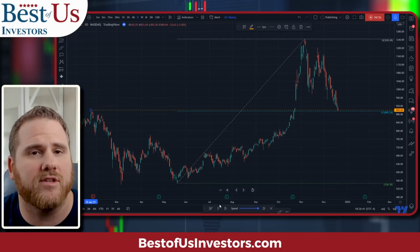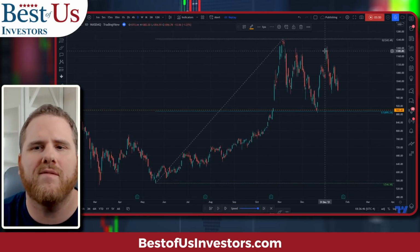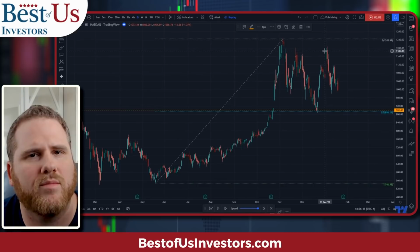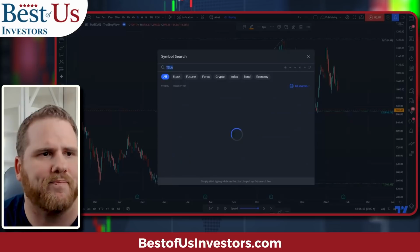And like I said, this was a swing trade because, as we know, Tesla's been pretty volatile, but you could have taken that back up for a retest up to 1200. So that's an example of a Tesla swing trade.